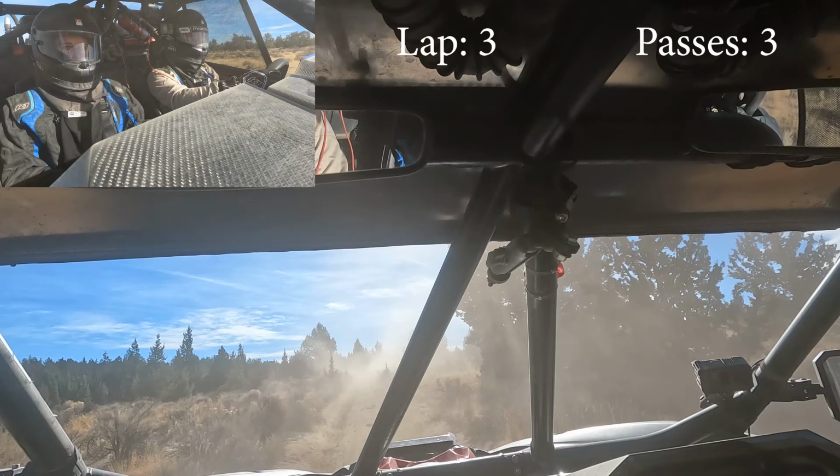Here in Oregon for what's our final race of the year. Now, we have tech inspection today. Tech inspection starts in like an hour or so. And then after that, we got our pre-run. That'll be about 4 o'clock or so. But pretty much all ready to go for tech.